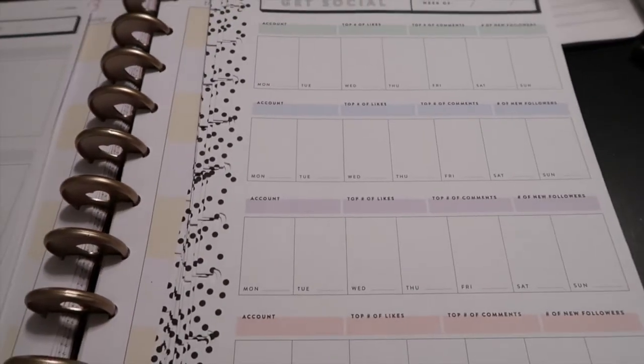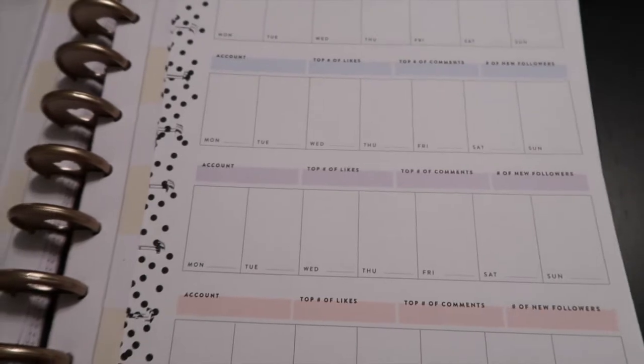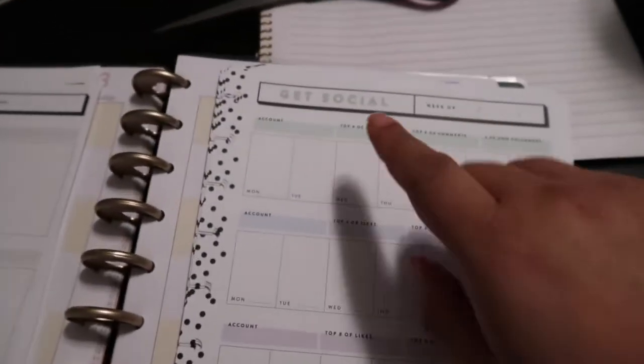Okay, you guys ready to see? I am by no means a professional videographer. I don't have a professional setup right now. Everything is just kind of all over this table. It's not clean. I didn't even clean it off for you guys. I was so excited to show you.